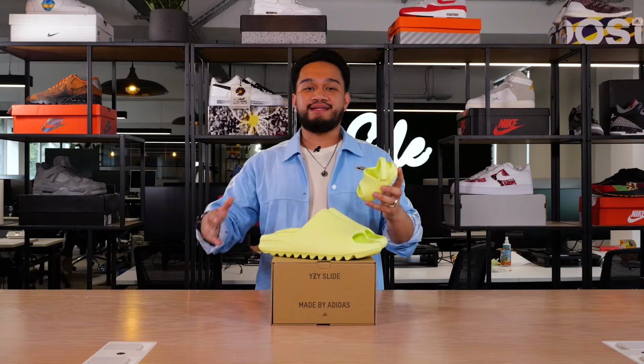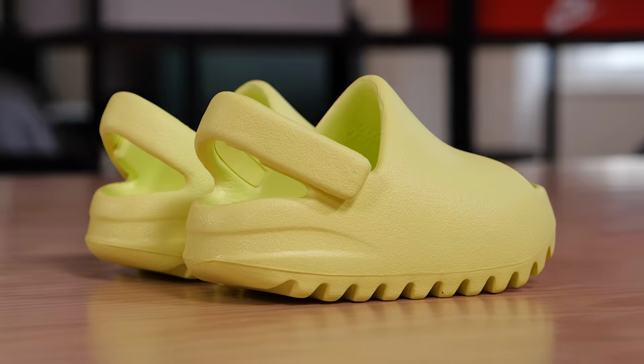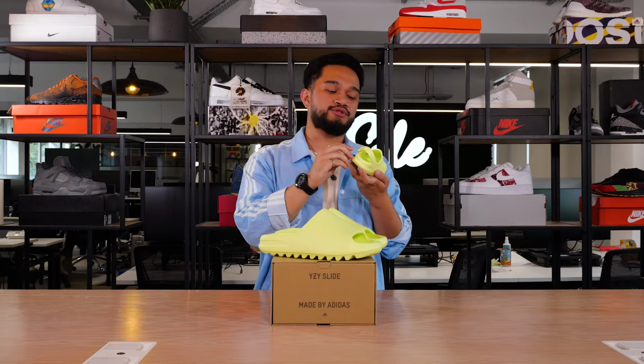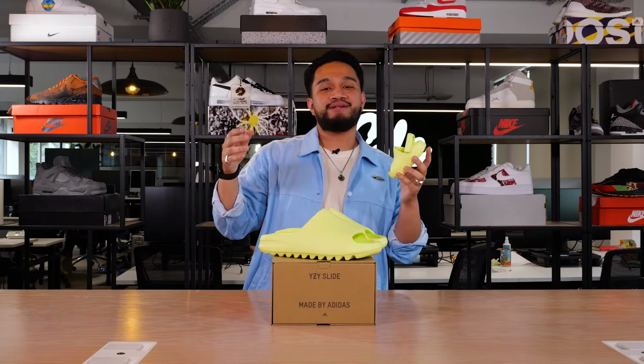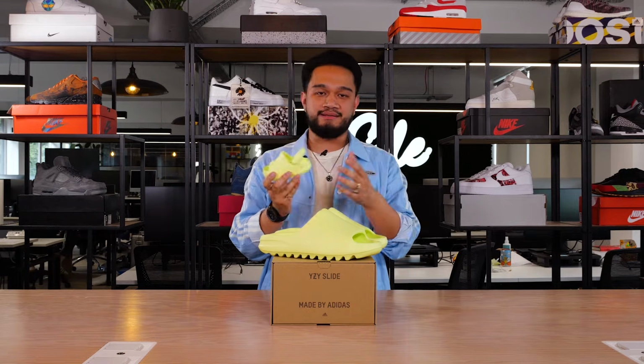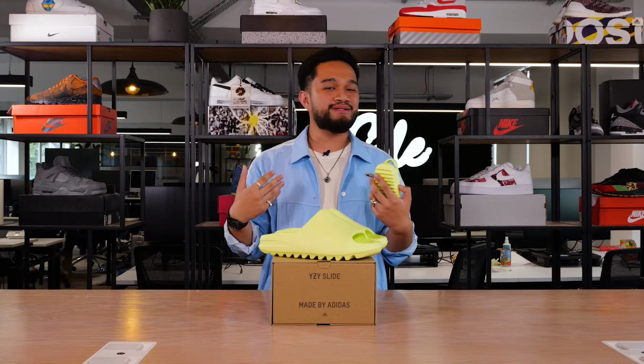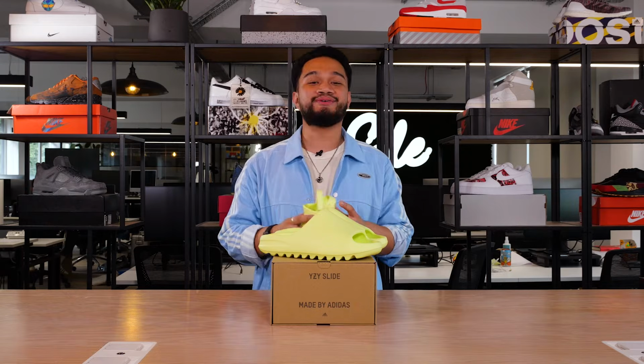So the main difference that the infant pair has with the adult one is this sports band that wraps around the little one's foot, obviously so it doesn't fall off, and it's joined through this little Velcro piece right here. Very cute. I actually thought that it was like Crocs where you just flip it over, but the Velcro makes sense. Some people have even said that they want to see this on the adult size pairs. I'm not really too sure about that though, but you can let us know in the comments below.